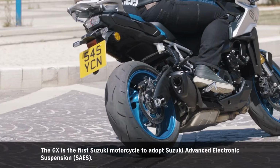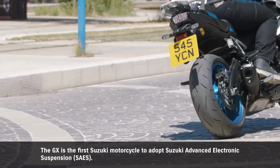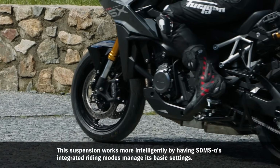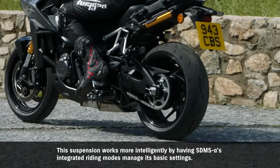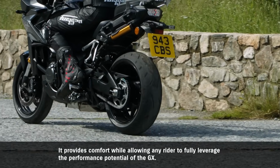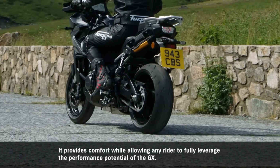The GX is the first Suzuki motorcycle to adopt Suzuki Advanced Electronic Suspension, SAES. This suspension works more intelligently by having SDMS-alpha's integrated riding modes manage its basic settings. It provides comfort while allowing any rider to fully leverage the performance potential of the GX.